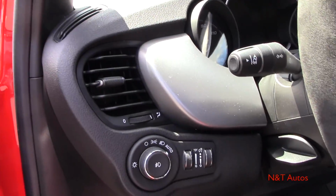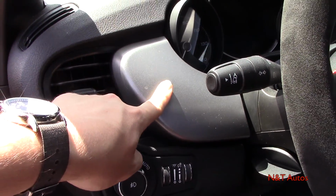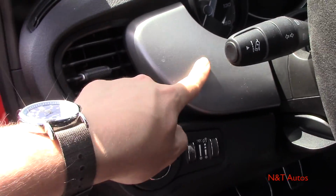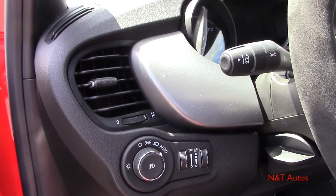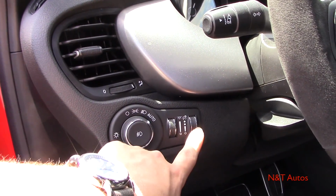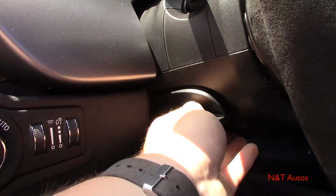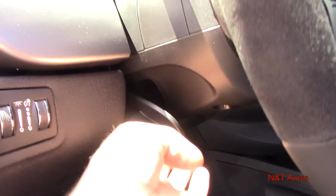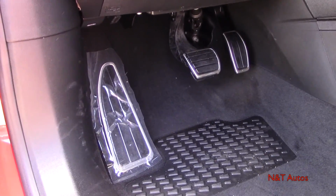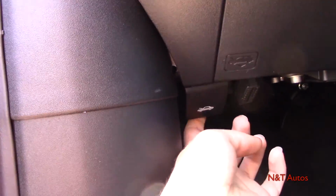So on the left of the dash we have some more of that trim that carries from the outside. As you can see, the mirror is that metallic gray, and also we have the trim on the inside. It's metallic gray. We have an air vent, your lighting controls, fog lamps, interior lighting, as well as your gauge dimmer. We also have this little lever right here for the telescoping steering wheel. Take a look down below. We have these nice aluminum pedals in the Sport. Then your hood release is up here.